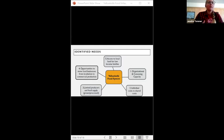Fourth was the need for opportunities to move food businesses from incubation to commercial production. The farmers market acts as a really great hub for people who want to test new products, incubate, and figure out where the market is and see if there's any demand for their products. There's really a need for people who want to move on from selling seasonally within that farmers market space. There's a gap between that and opening a brick and mortar retail store, right? There has to be something in between, and that currently is what's missing.